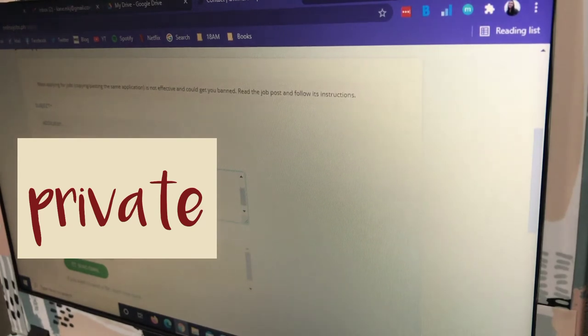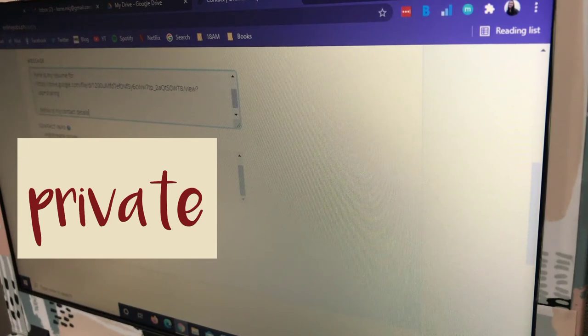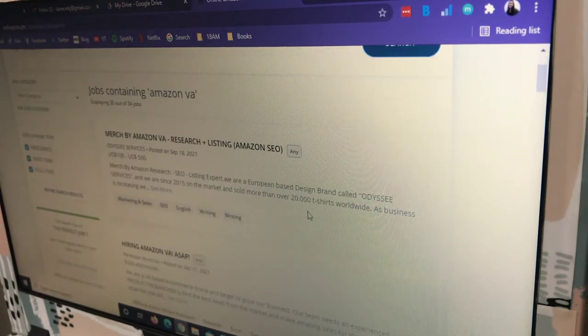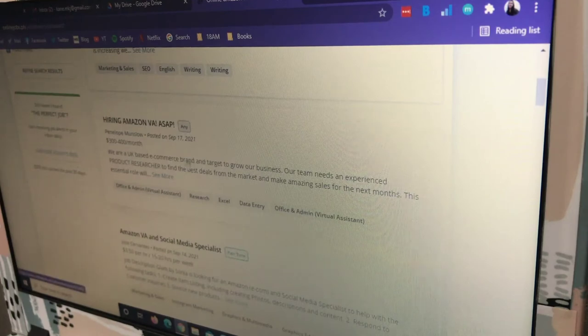And I put some private stamp over there because I also put my personal email or some numbers like Skype, WhatsApp, so I need to cover that up. And then you just click the apply button and then you're all done. You applied for it. You just need to wait for the employer's email. If they want you, they're going to send an email. Some employers send back an email that they do not want you. Some don't, so you just have to assume.